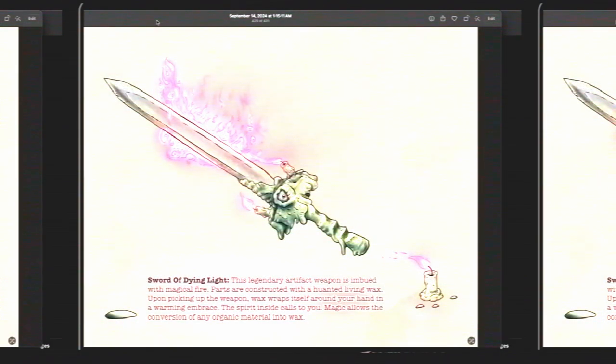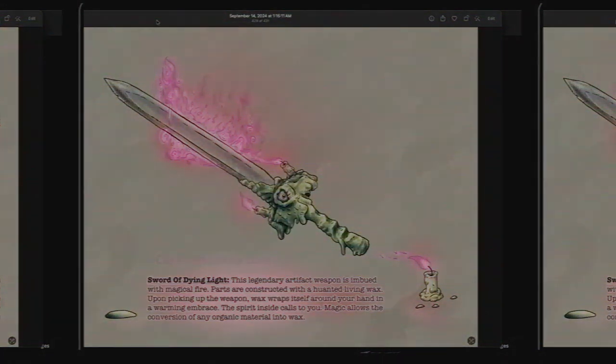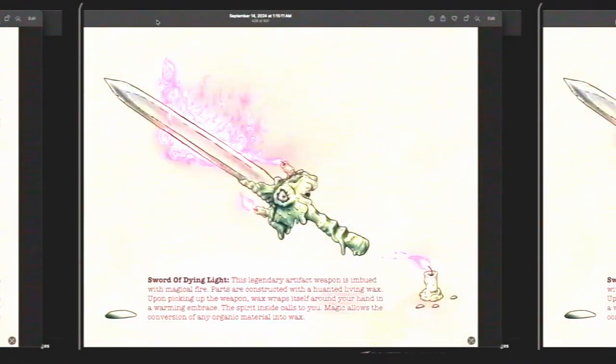This legendary artifact weapon is imbued with magical fire. Parts are constructed with a haunted living wax. Upon picking up the weapon, wax wraps itself around your hand in a warming embrace. The spirit inside calls to you. Magic allows the conversion of any organic material into wax.